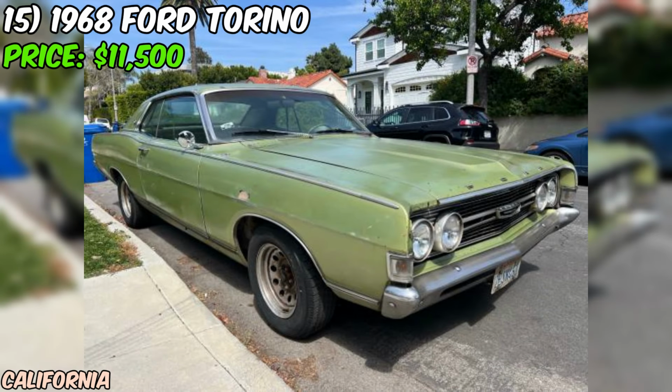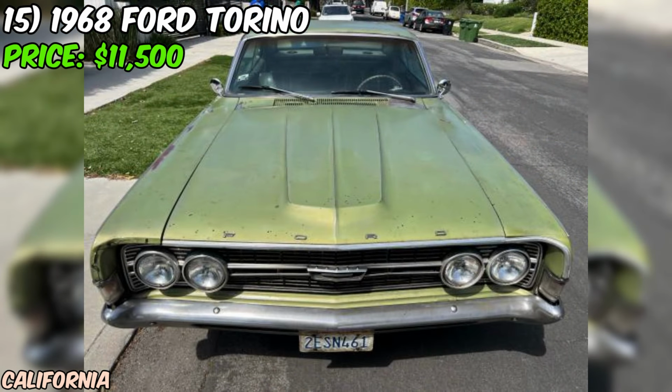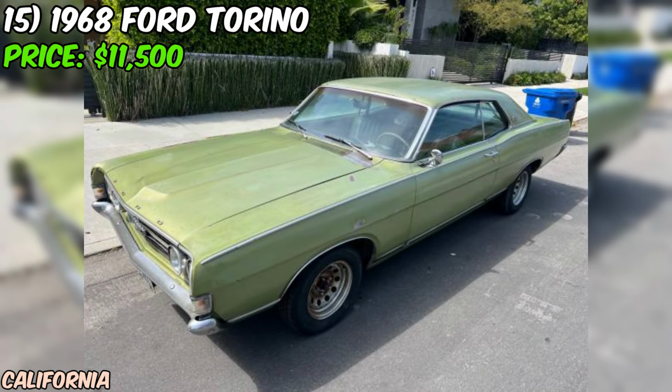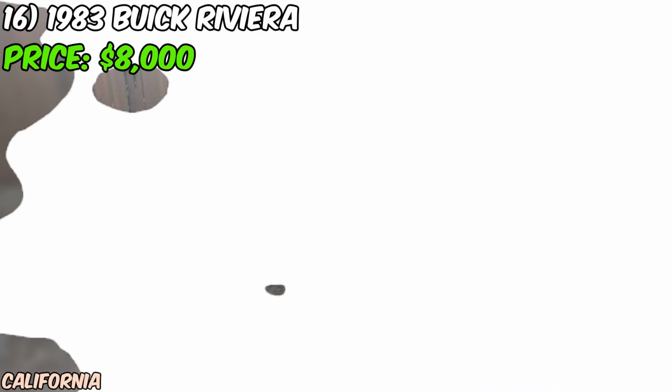It's the kind of car that you can drive every day while slowly fixing up the little bits here and there. And with its clean title and great condition, it's a car that you'll be proud to show off at any classic car meet. In short, if you're into survivor cars and want a ride that's got a whole lot of heart, you need to see this Torino in person to truly appreciate it.